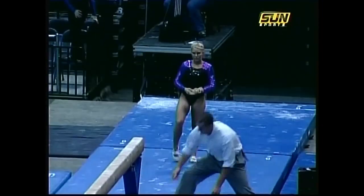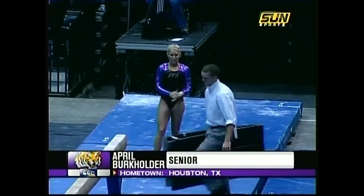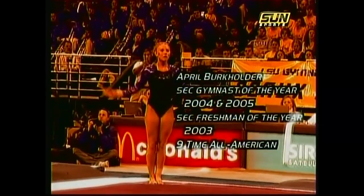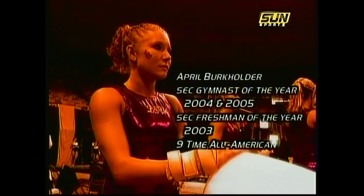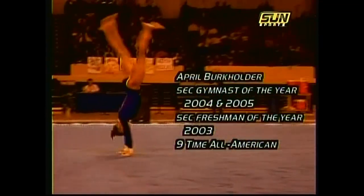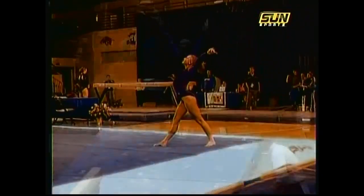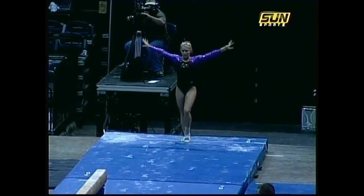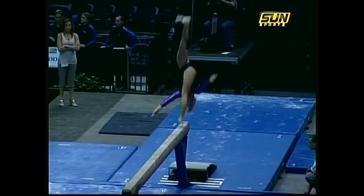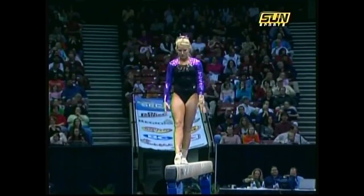Meanwhile, also for the LSU Tigers is April Burkholder, the senior, one of the most decorated athletes in all the Southeastern Conference gymnastic competitions. She scored a 10 in this event last year in Oklahoma. You see her accolades: SEC Gymnast of the Year in 04 and 05, Freshman of the Year before that, a 9-time All-American. You always expect good things when April Burkholder steps up to the balance beam or any other event in gymnastics. And with so many individual accolades, she still says her #1 goal this year is to have the team qualify to the Super 6 final at the national championships, something that they have not done since she's been at LSU.